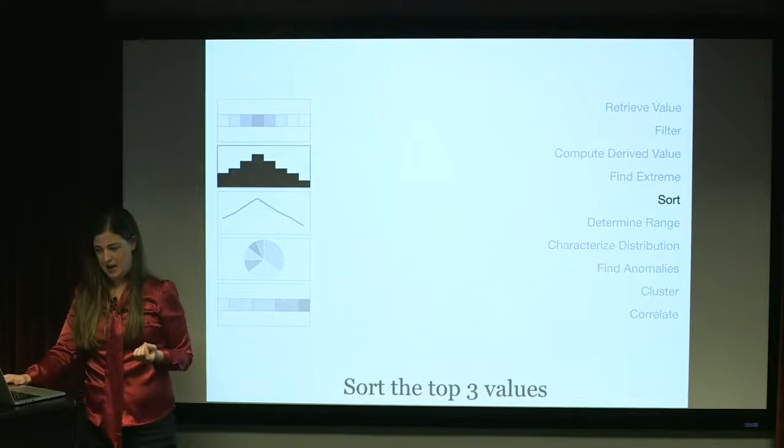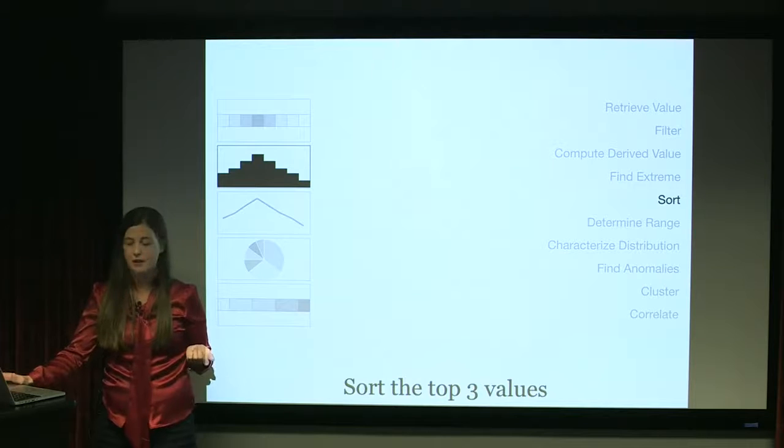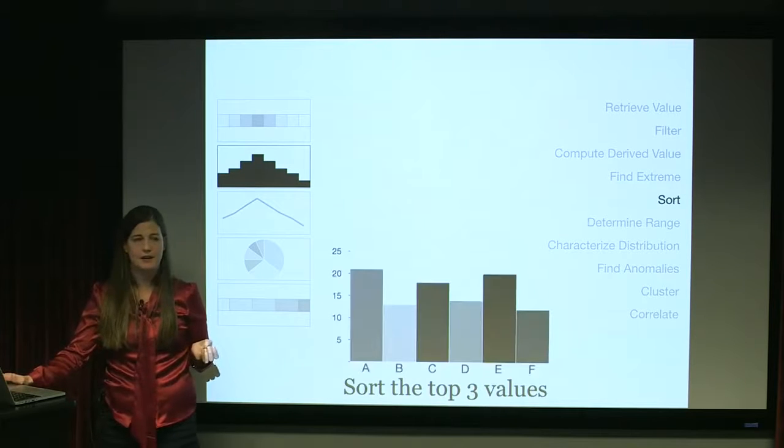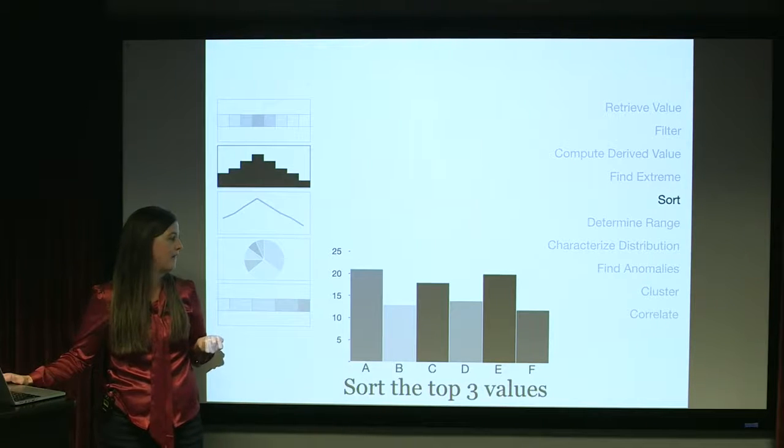So let's play together. I'm going to show you a graph in a moment, and I'm going to give you the task: sort the top 3 values. Have a look at that. Inquire to yourself, what visual processes am I using to sort the top 3 values here?